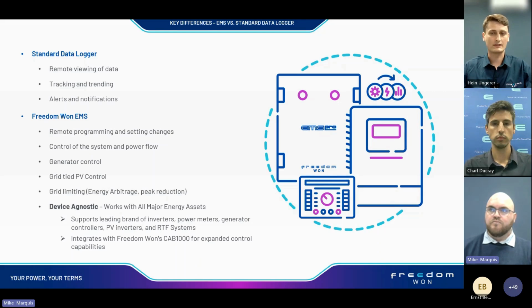So what the EMS offers above that is it doesn't only communicate with just an inverter, but several other devices on site, and then tracks and trends the historical data for those as well. It also enables us to remotely program certain devices and change their settings in real time, and it controls the power flow on site, where the energy is going, as well.